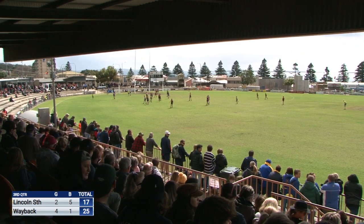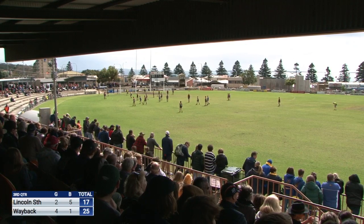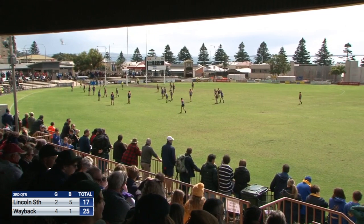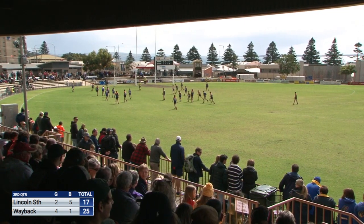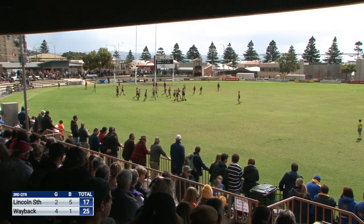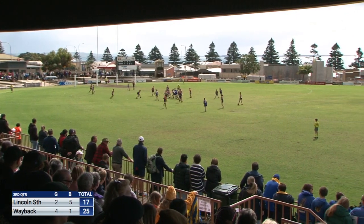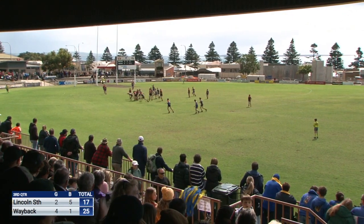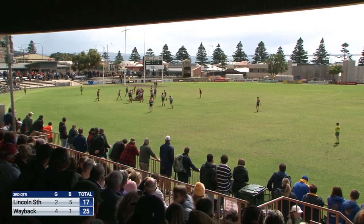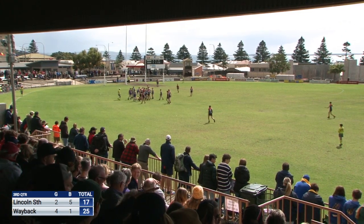There was an opportunity gone begging there. No time on in these games, so they need to get that ball back quickly. About to be kicked in by Lincoln South. Just the half back. Nice grab by Gray. He's trying hard all day. He's standing. Comes out, ball's out. We've got Borden lurking on the edge of the pack. I think the umpire will come in and ball this up. Effort from all players is outstanding.